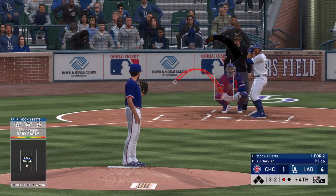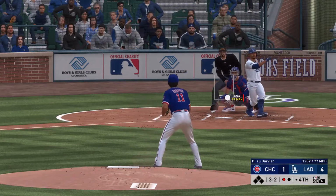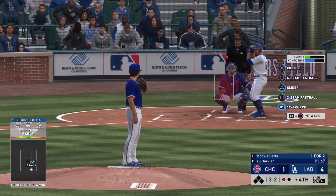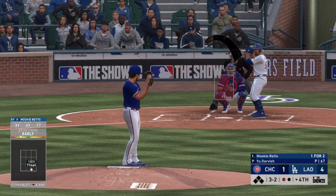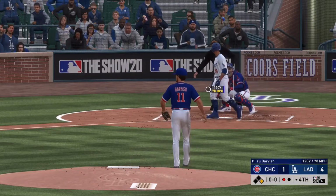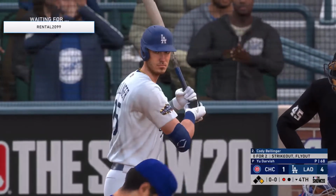Four runs, five hits. No errors for the Dodgers thus far. And another foul ball. Another payoff pitch. And that's outside. He lost him, ball four. Next up for Los Angeles, Cody Bellinger.